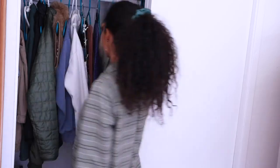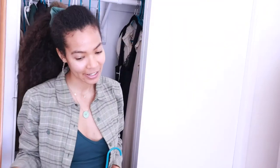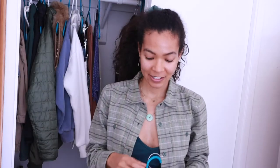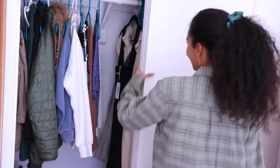And then I have two long cardigans that I never wear, but I used to wear them in the office so that when I was wearing a shirt with no sleeves, I could just cover it up with a cardigan and it's still work appropriate. So I don't know, given my work situation today, I should probably just keep both. But they don't really make me feel that beautiful when I wear them. I'm gonna put this in the maybe pile. We're gonna go back to it. All right, what else?